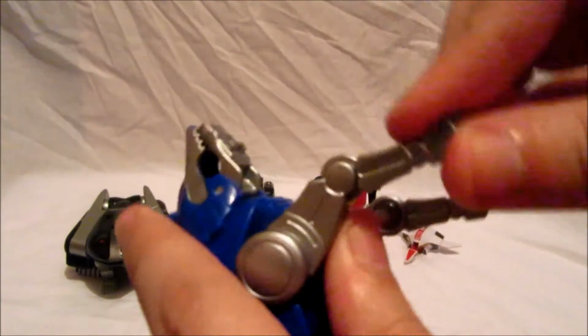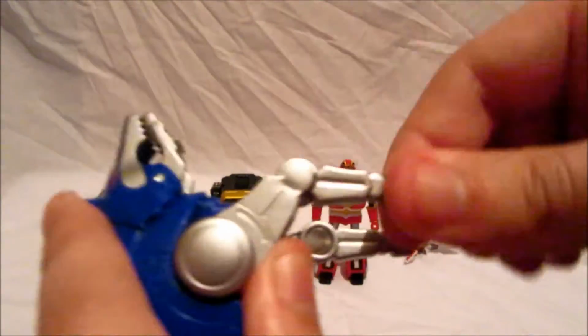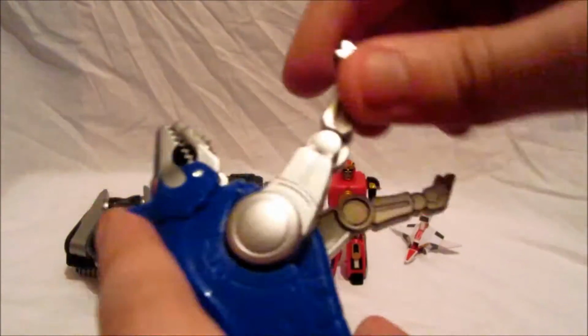Its legs, its front legs are movable. So it looks like you can do some sort of animation of it running, like in the TV show. That's so cool, I love that.